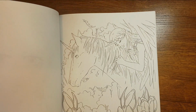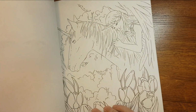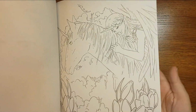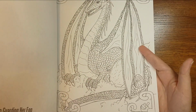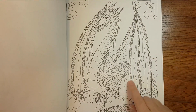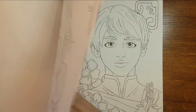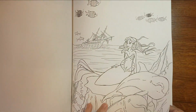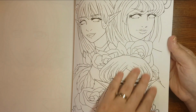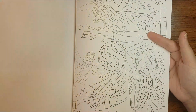If I were ever to do a Draw the Senior style recreation of anything in this book, this one is calling my name. Love this dragon guarding his hoard of treasure. Oh, guarding her egg, it says. Oh yes, there's the egg. Again with the limited line work in the face, so you can complete this however you want.